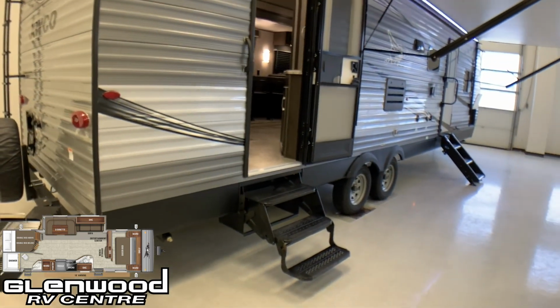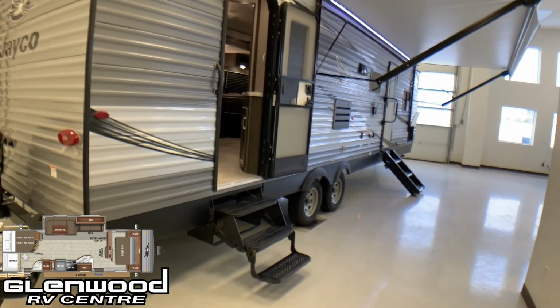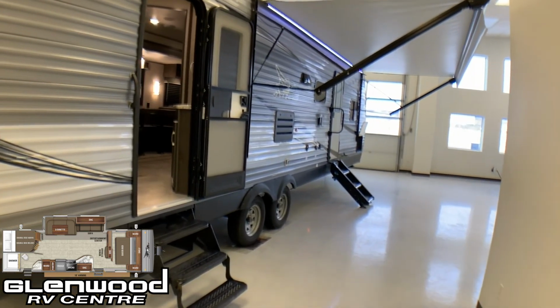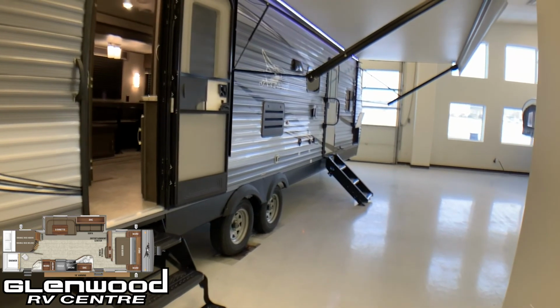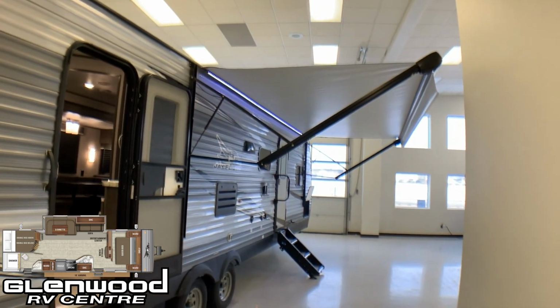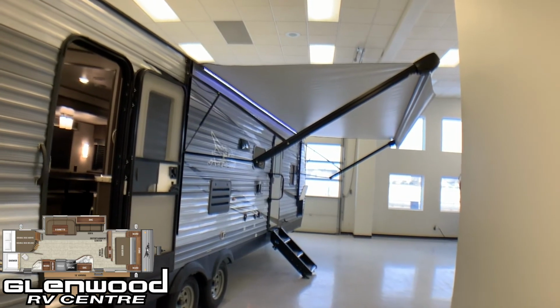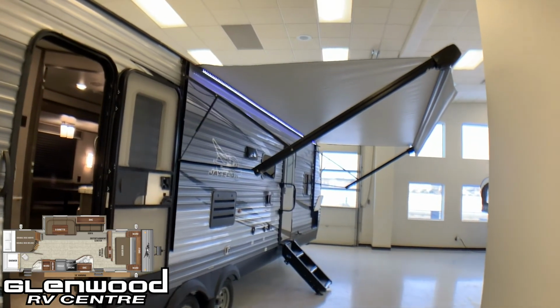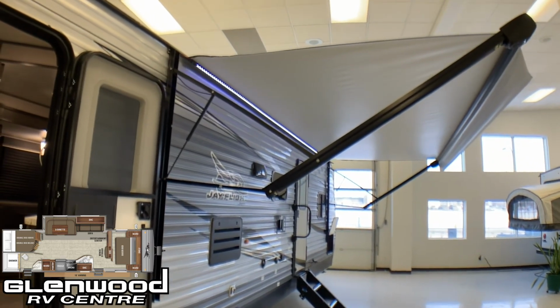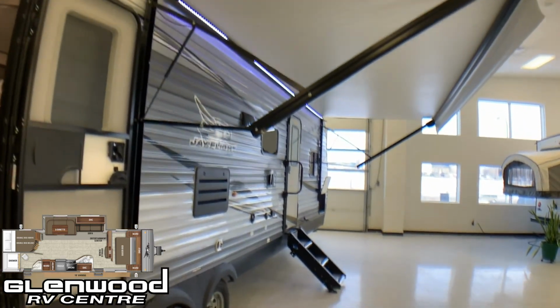Second, the rear entry door straight to the washroom has the standard flip down steps, where up at the front we've added the optional more ride stable steps that we'll go take a closer look at. But while we're here, you can see the fully extended electric awning. There's a switch on the inside to easily retract and bring in the awning, and it also has an LED light strip.